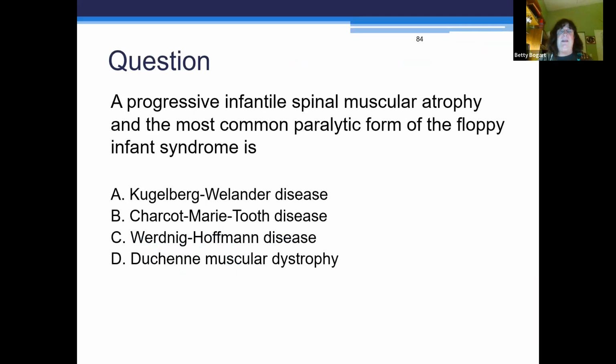So a progressive infantile spinal muscular dystrophy and the most common paralytic form of floppy infant. Do you remember the name of it? It's Werdnig-Hoffmann.